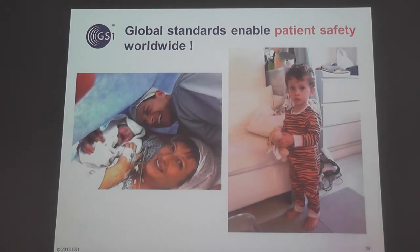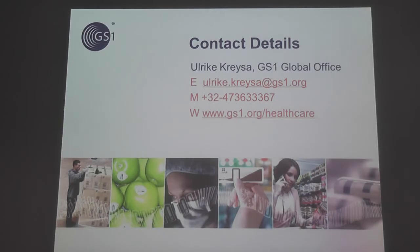This is my little grandson, who is now 2 years old. And I for sure want that he is treated well and safe when he's going into a hospital. And please be aware, tomorrow all of us can be patients. Thank you very much.